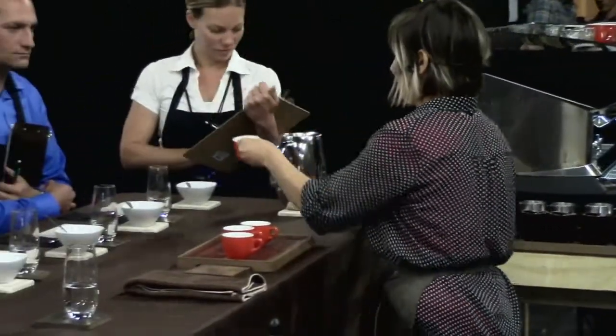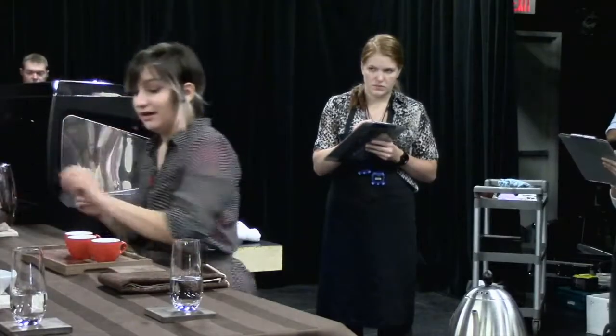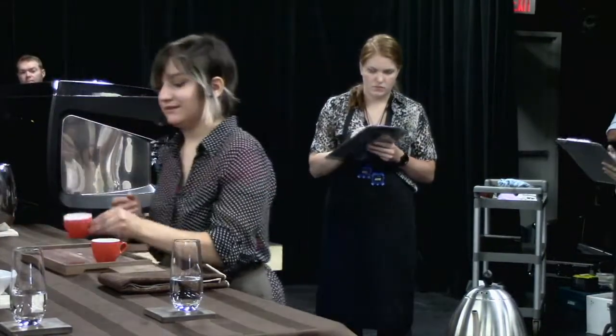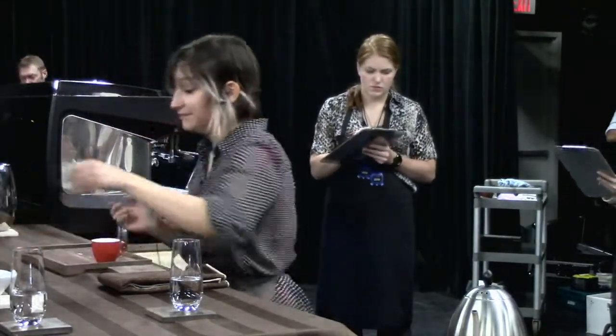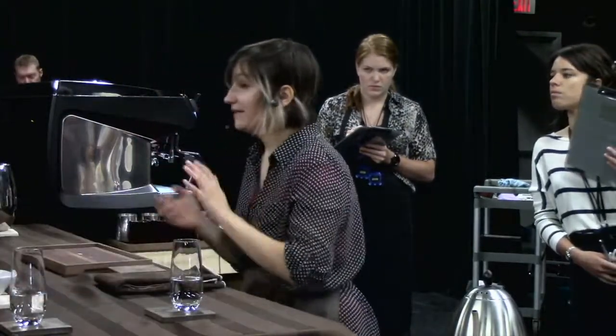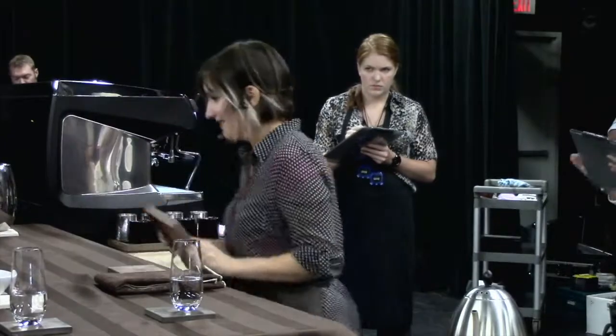Light to medium body, a lime acidity, a malt sweetness, and a botanical complexity. Please remember these tasting notes because we need to recall them for the signature beverage. I'll go prepare that for you right now and be right back.